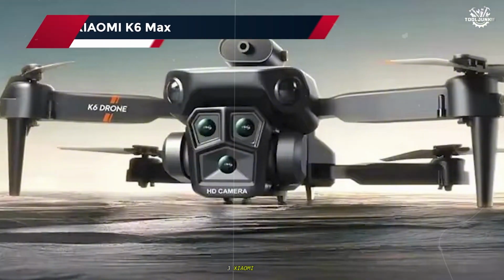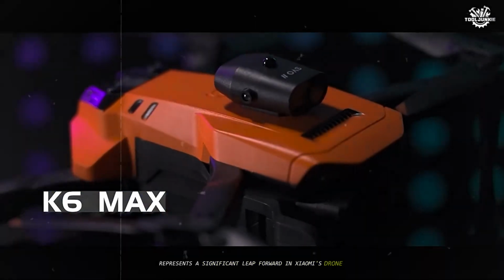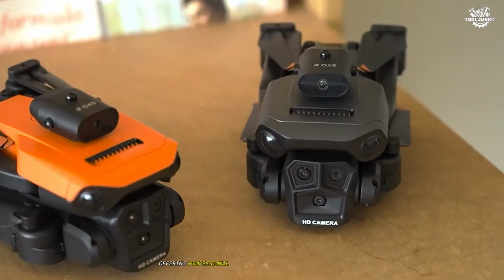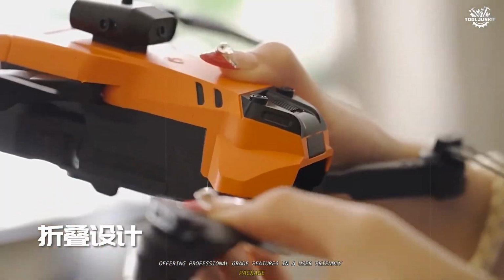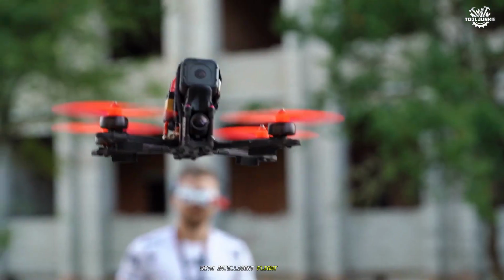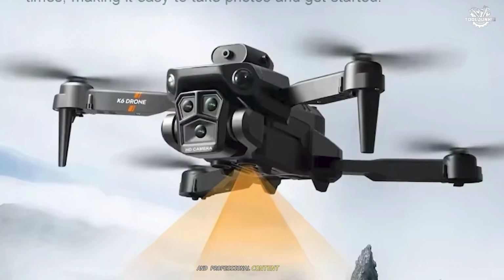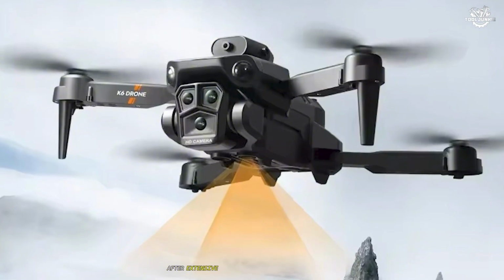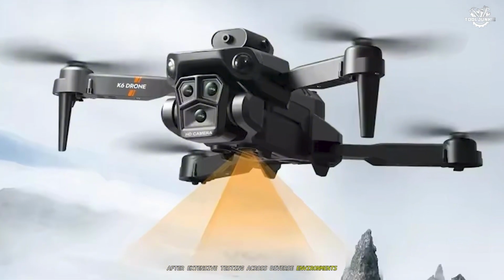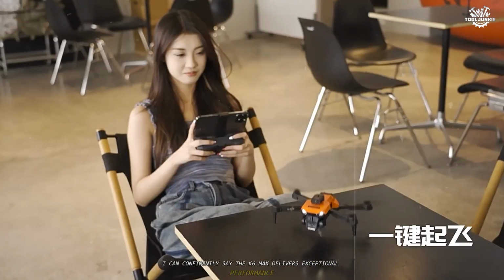3. Xiaomi K6 Max. The Xiaomi K6 Max represents a significant leap forward in Xiaomi's drone technology, offering professional-grade features in a user-friendly package. This drone combines advanced imaging capabilities with intelligent flight systems, making it suitable for both enthusiasts and professional content creators. After extensive testing across diverse environments, I can confidently say the K6 Max delivers exceptional performance.